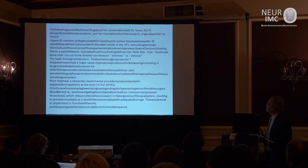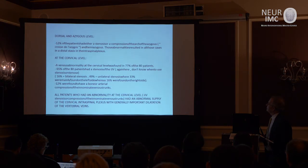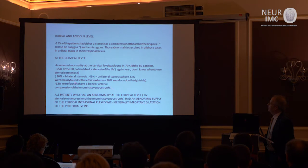Another paper. And the study is 77%, of the 80 patients had venous abnormality, and these patients had a compression of the vein and have a paraparesia.